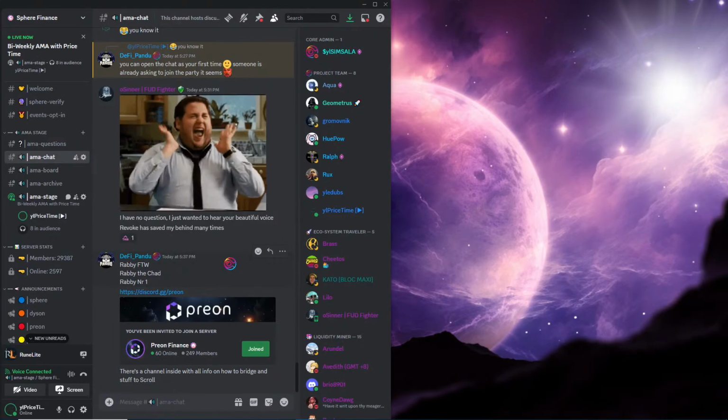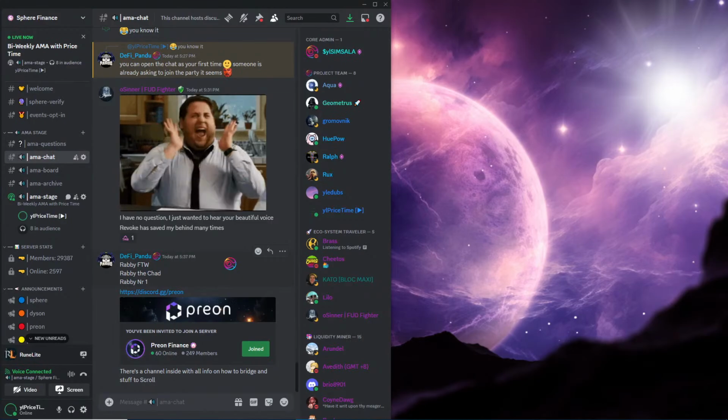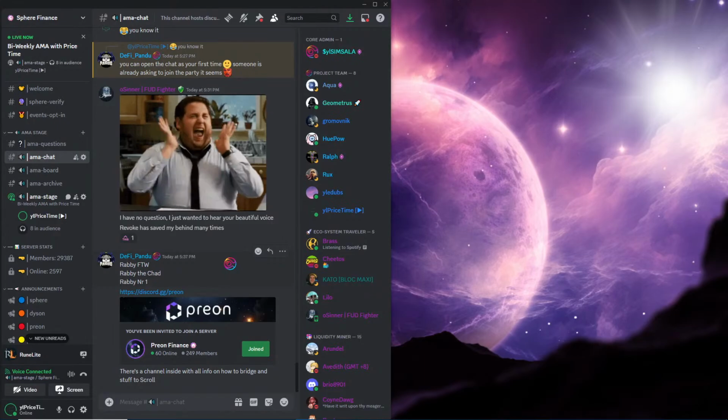And yes, as Pandu is pointing out, within the PREON channel, there is information about how to bridge and how to work with the Scroll network. If you need assistance with that, you can also always open up a support ticket. You can reach out to us on the Discord. I have a video about how to bridge over to the Scroll network. It's actually very fast, very easy. So be sure to check that out. And if you have any questions, be sure to reach out to us because we will be happy to help.